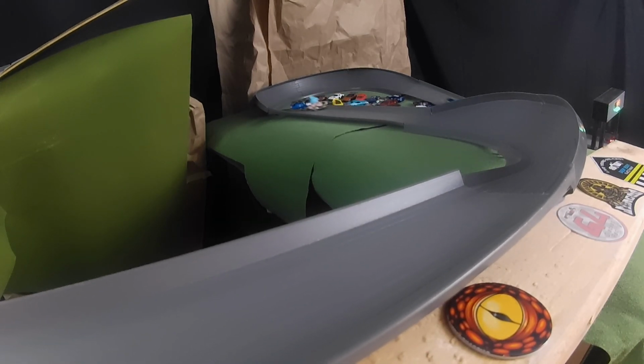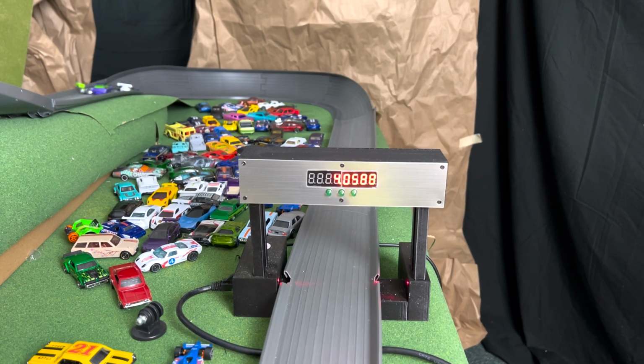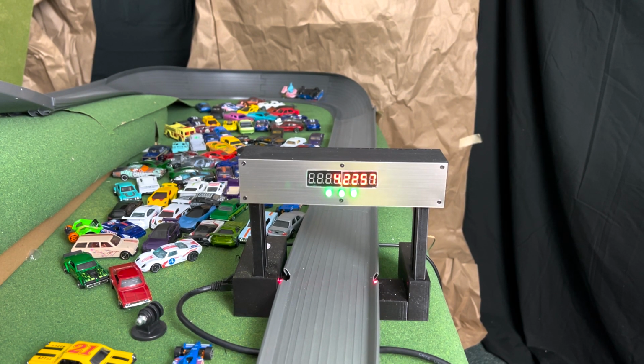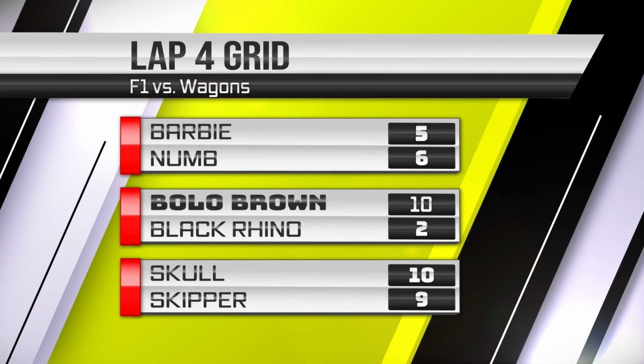They just stop down in Champs. Your finishing order is Bolo Brown, then Num, then Skull. Bolo Brown might have a great strategy, just having Black Rhino take out the other cars while he piles up points. We'll see if that works.